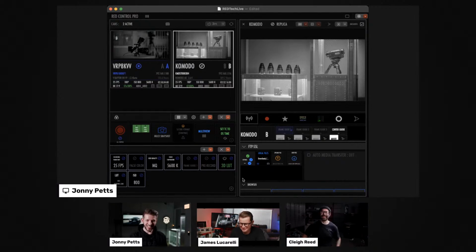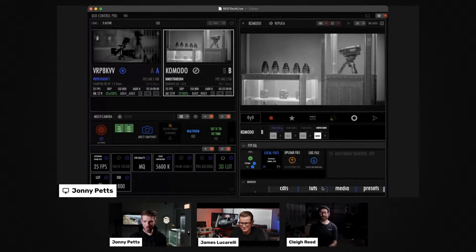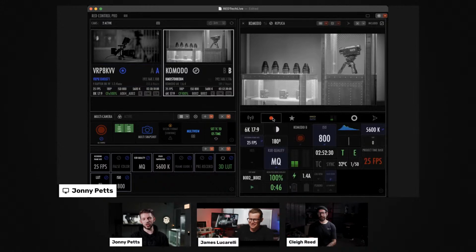Yeah. So at that point, I can browse all of my files. If I make my window a little bit bigger here, I can upload, download, see the media. If I come into the media, it's going to show me. There we go, there's the clip I just turned over on a bit earlier. I can download that file if I wanted to. It's just such a cool app.